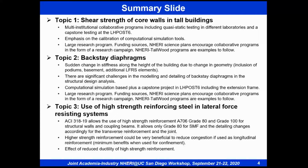So this basically offers a unique research possibility of using the shaking table for a capstone design project. This is no different from the projects I work on in diaphragm seismic design methodology, and similar to what John and his collaborators are doing with the tall wood building project, where we do a series of tests, build up the computational models to a significant level of understanding, and then do a final capstone project.